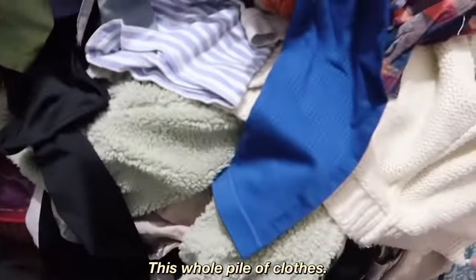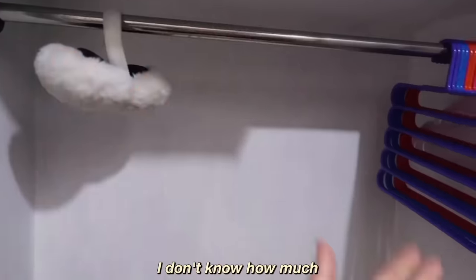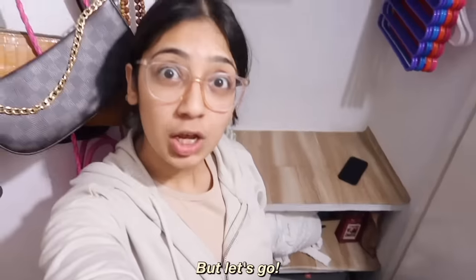This is all the mess. This whole pile of clothes, this seems cleaner than ever. I'm going to be organizing it. I don't know how successful I'll be, but let's go.